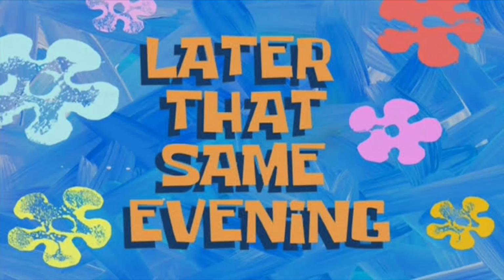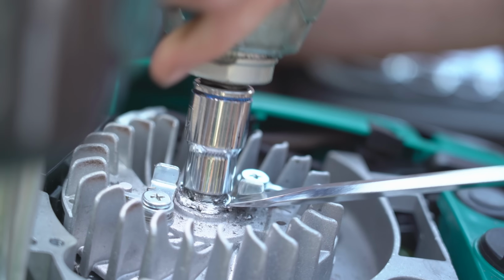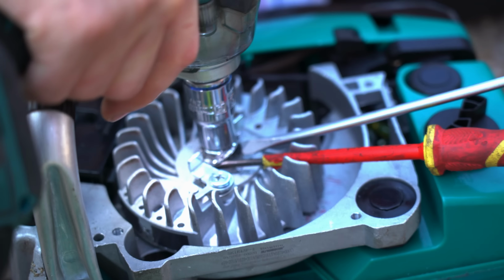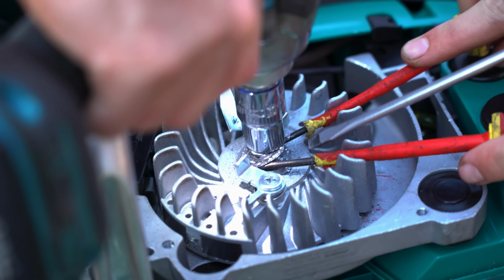Later that same evening. We have a paramedic, we can't be hurt. This is like six-handed dentistry, right? Is that a thing? Yeah. Scalpel. Three people. Scooter. Scalpel. Clear. Clear. Shock. Boom.